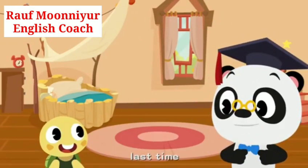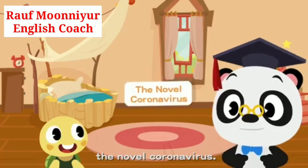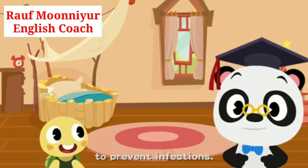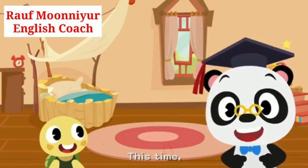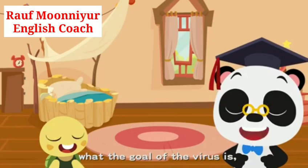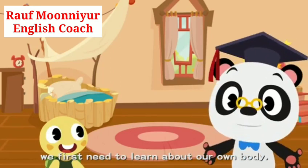Toto, last time we learned all about the novel coronavirus. We also learned that we should wash our hands and wear a mask to prevent infections. But do you know why viruses make us sick? No. This time, we learn more about viruses and what they really want from us. Okay. If we want to know what the goal of the virus is, we first need to learn about our own body.